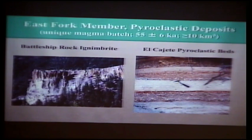The youngest eruptions are quite diverse. It's called the East Fork Member. It has a lot of pyroclastic material. It has this big ignimbrite called the Battleship Rock Tuff, or Battleship Rock Ignimbrite. It's got a lot of pumice fall deposits called the El Cajete Pumice. And it's chemically unique. It's more of a rhyolite, not a high silica rhyolite, such as the Bandelier Tuff. And the volume of this stuff is a little over 10 cubic kilometers, so it's a pretty big eruption. It's easy to trace these things around the caldera. It's kind of nice that way.